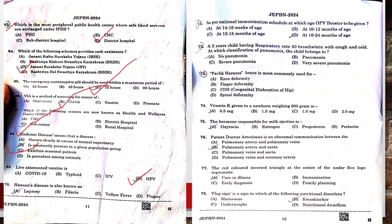Hansen disease is also known as leprosy, option A. As per national immunization schedule, at which age OPV booster to be given, option D, 16 to 24 month of age. A 2 years child having respiratory rate 50 breaths per minute with cough and cold, at which classification of pneumonia, option B, pneumonia. Pavlik harness brace is most commonly used in CDH, congenital dislocation of hip.